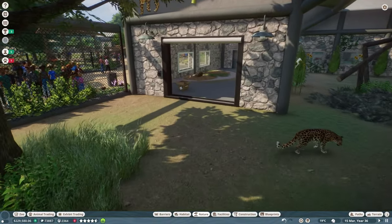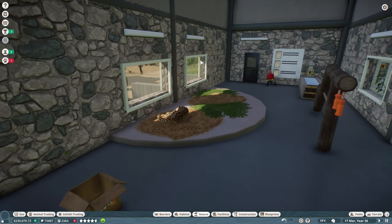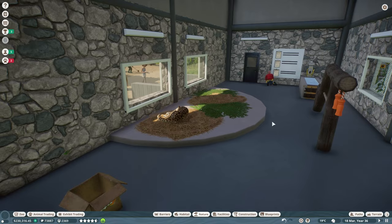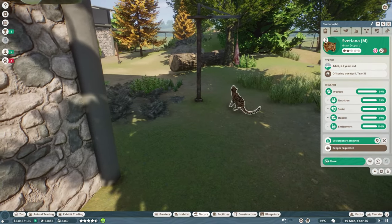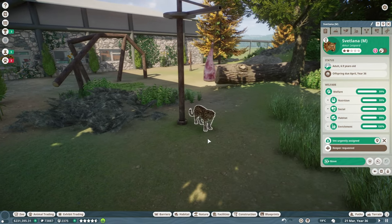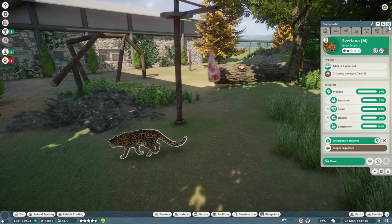So we are back with our Amur leopards, who I believe are expecting a baby. Let's call our keeper because they are a little hungry. Is this our female? Yes. So we are expecting an offspring very soon, actually, in year 36, April 36. So very, very soon. So that'll be exciting.